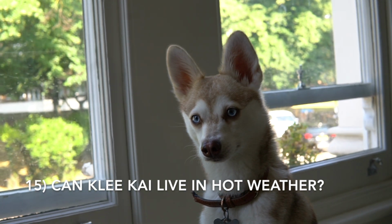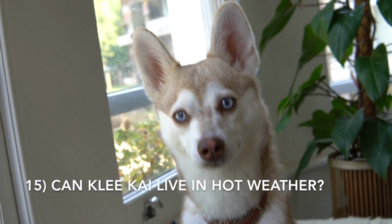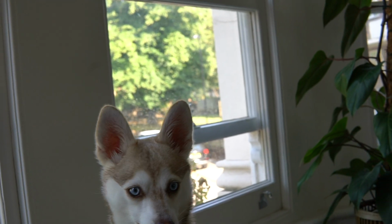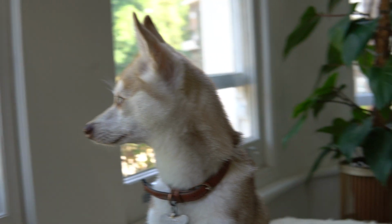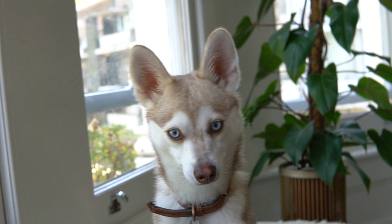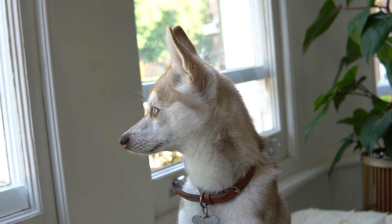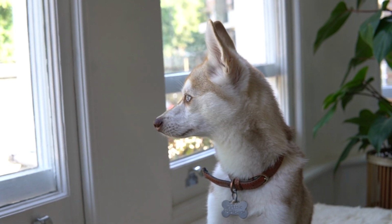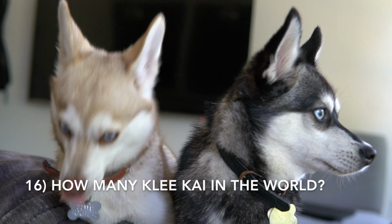And one question that you'll probably see on Google a lot for Huskies and Alaskan Klee Kai and other northern breeds is, can they live in hot weather? And the answer is yes, but you'll have to make sure that they are comfortable in that climate. So you want to make sure you avoid taking them for walks in the hottest time of the day. Make sure they have access to water. Make sure that they can withstand the temperature that you live in. I think a good general rule of thumb is, if you're too hot, then your dog's probably too hot, so common sense prevails.